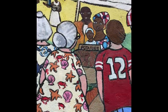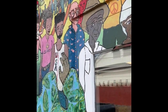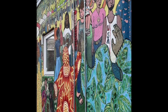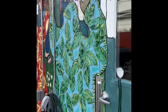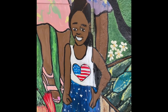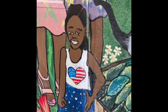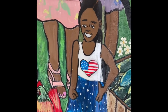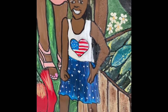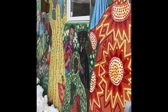And then there's a lot of different people coming to this farmer's market. You can see I've worked hard at creating a variety of people. Down here we have this little girl. She was visiting the mural one day, and her mom was teasing her that she was in the mural, so we said, oh, we'll put you in the mural. So there you go, we took a picture of her, painted her right in, right down to the pink and blue shoes she was wearing and the American flag shirt.